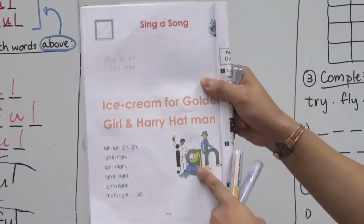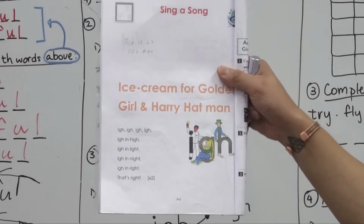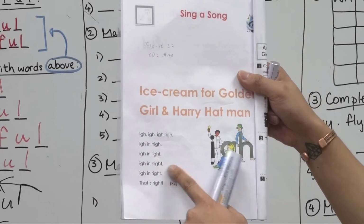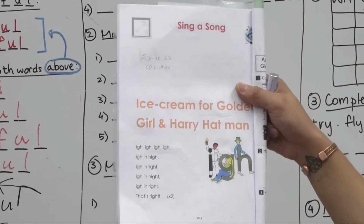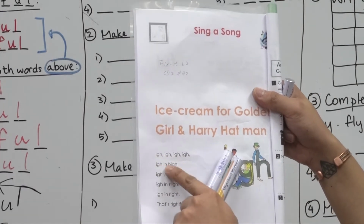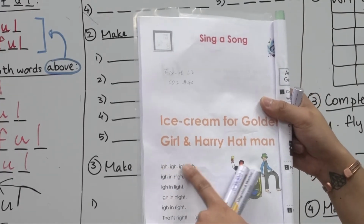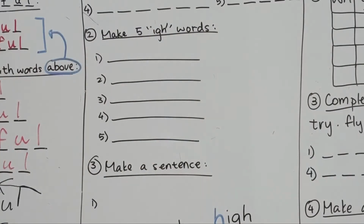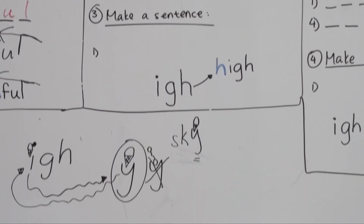Until now, they're still eating the delicious, wonderful ice cream, right? So we have the song here. So all the I sounds, you don't need to circle them, okay? Just try to read one by one with me, while the song is playing, alright? So on page 43, read and sing along together with me. Okay, so I will play the song now, and let's sing together, okay?